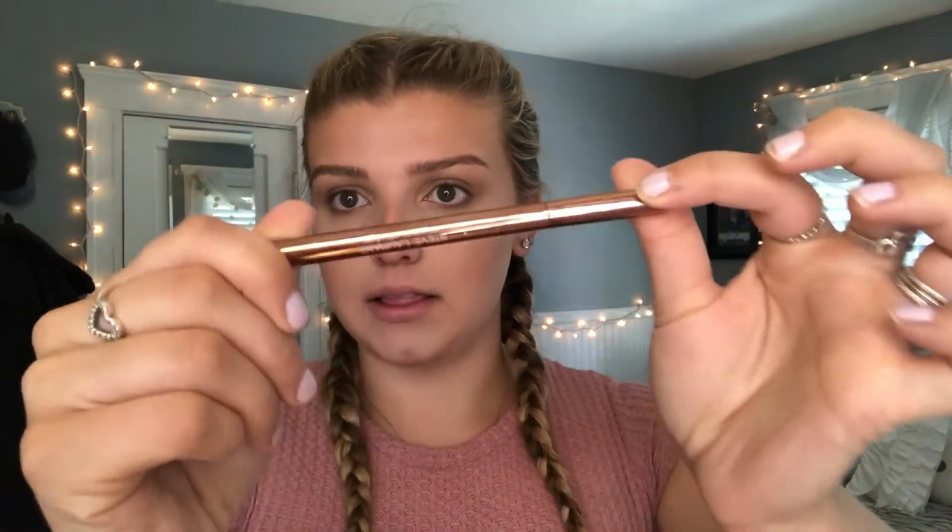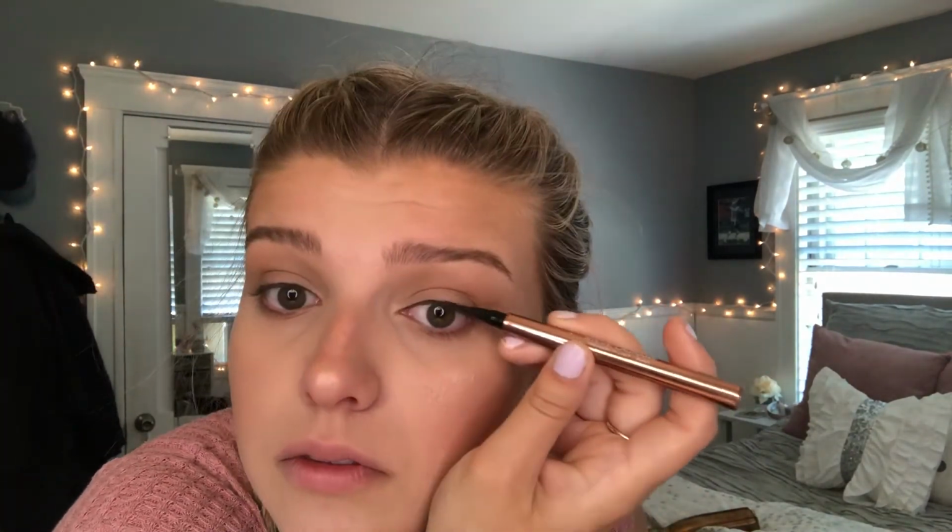Now I'm just going to be brushing out my brows and kind of filling in just the tail area where it's more sparse. And now I'm just going to take this Stila black liquid liner and just do a really thin line on my upper lash line. And then I'm just going to curl my lashes and put on my L'Oreal Telescopic mascara. And I'll be right back.